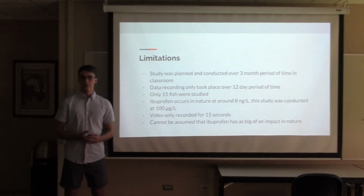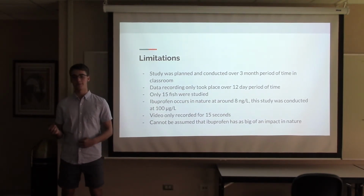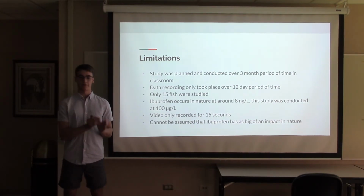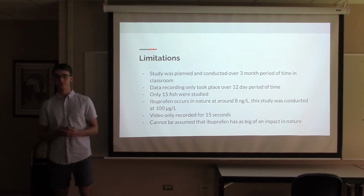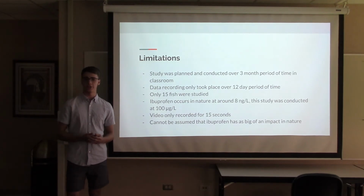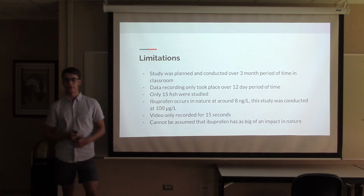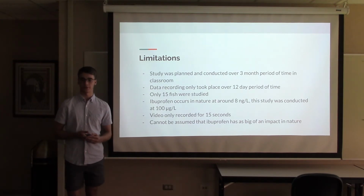The limitations of my experiment were that the study was both planned and conducted only over a 3-month period of time, and data recording itself was actually only conducted over a 12-day period of time: the first 5 days, the 2 days of letting the fish sit, and then the second 5 days. Also, only 15 fish were examined in this experiment, and a 100 microgram per liter solution of ibuprofen was used, whereas in nature, ibuprofen only occurs at about a level of 8 nanograms per liter, so much less than what was observed in this experiment.